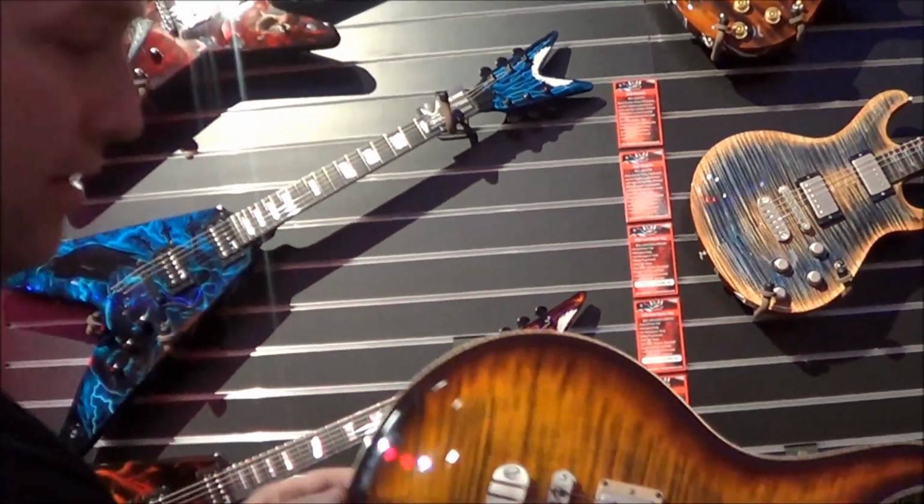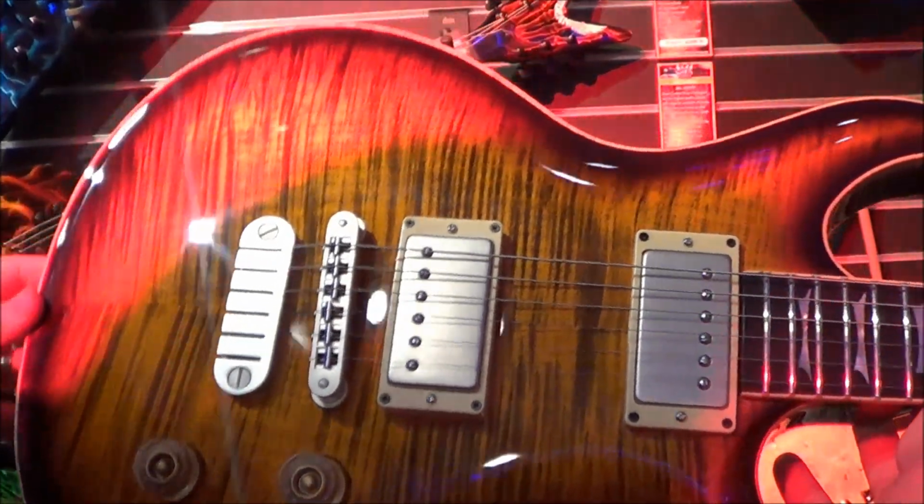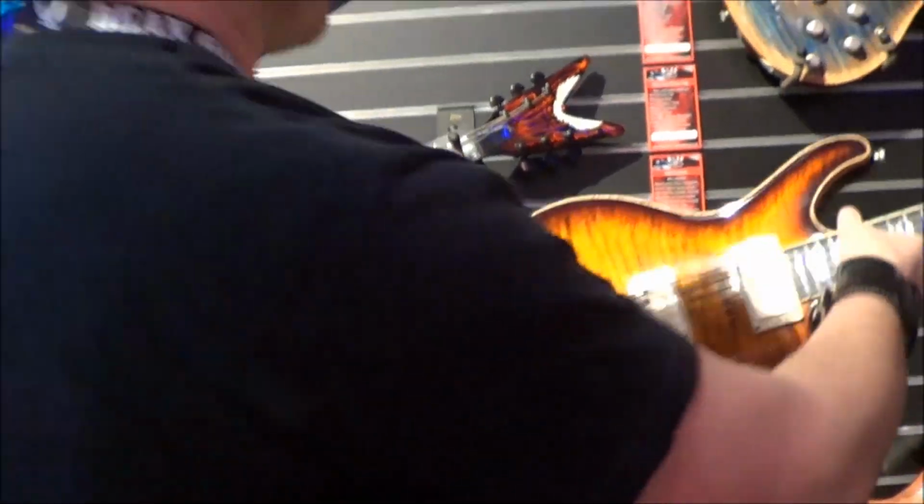Now look at the top on that. Just a beautiful guitar. This is our new Icon. We just introduced this last year. The craftsmanship is very nice.